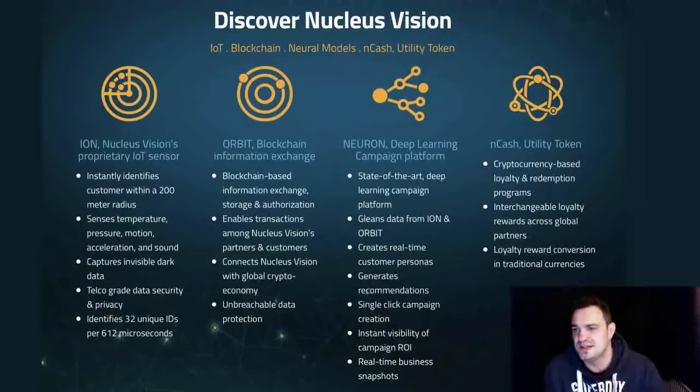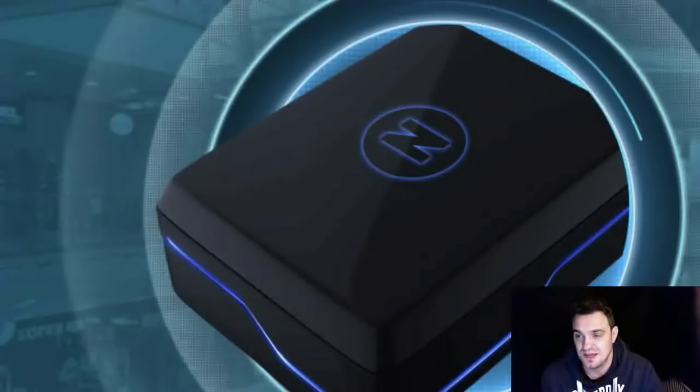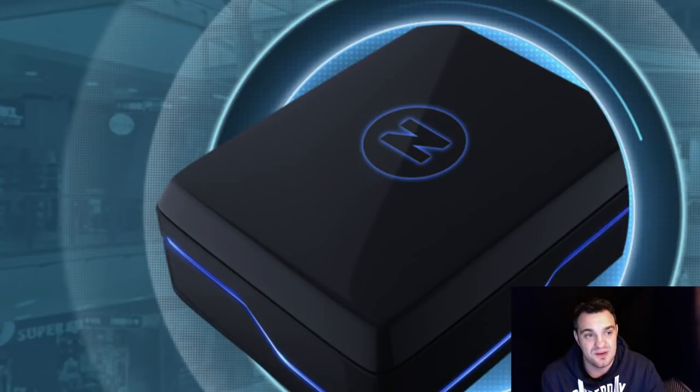And at the end of all this, you will get some cryptocurrency in the form of Encash, which will be part of their loyalty program that can be used anywhere, and it can be converted back into cash, or you can go and spend it at other retailers. And here's the little bad boy. This is what it looks like, apparently. So each store would potentially have one of these, which I'm sure would be linked to that store and all their data, and then as you walk in it will recognise you.